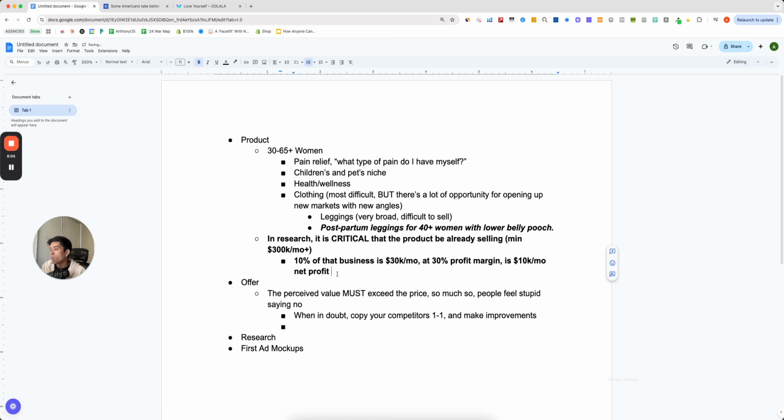Okay, so in the research phase, we're going to be looking for products that are already proven to sell. And so when we're coming up with our initial offer, we're going to use our competitor's offer as a baseline, because obviously if a competitor is doing 300K a month and they're doing it through one specific offer, then we know that offer already resonates with our audience.